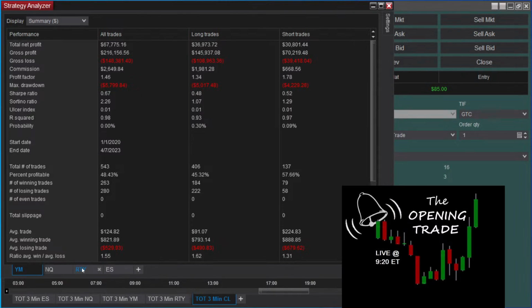Two minutes after that, on the Russell at market open, we'll fire off after that. On the Russell we can time it. So let's take a look.